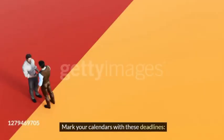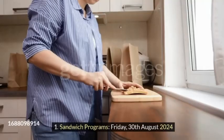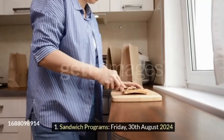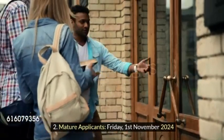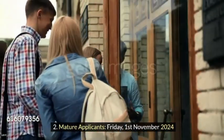Mark your calendars with these deadlines. 1. Sandwich programs, Friday the 30th of August 2024. 2. Mature applicants, Friday the 1st of November 2024. 3. Direct, post-diploma, Friday the 29th of November 2024.